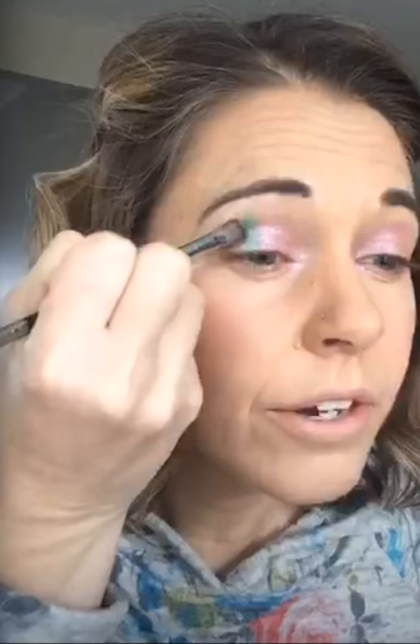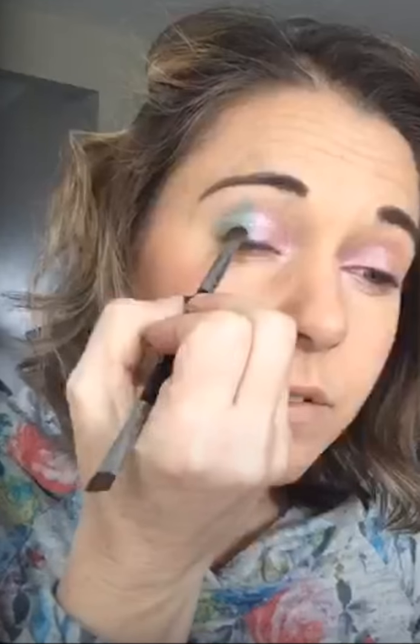Okay, all right. Now we're going to use the liner shader brush again, and I'm going to take Dignified, okay? Taking Dignified, pressing it in the cap, okay? I'm going to start kind of where your iris stops, okay? I'm not starting in the middle. That would be where your pupil is. Go where your iris is and start pressing it in, okay? There is no hard and fast rule to this, okay?